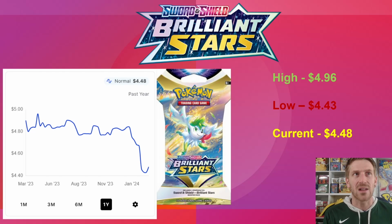Sleeve booster packs are very interesting because these were a lot higher in March of 2023. They were selling for $4.96. It's not like we got a giant reprint of these. They're just more available on the market. Relatively flat for the majority of the year, and then January of 2024, it dropped all the way down. You lost about 50 cents per unit, which is over 10% right there. Selling for $4.48 currently, which is its one-year low.